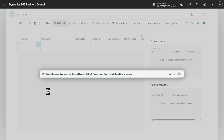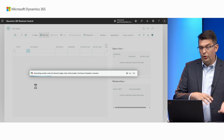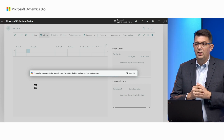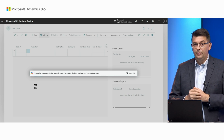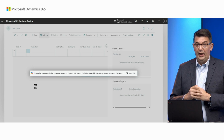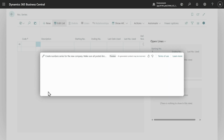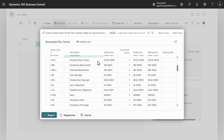So generating number series for all of the modules: general ledger, sales, purchase, inventory. It'll switch to projects, to resources, to manufacturing, service management. It will go through all of the modules. And the reason why it will go through all of the modules is because this particular company has this user experience set to premium, which means you need to set up all the number series. And here it is. Look at all of the number series that the Copilot created.